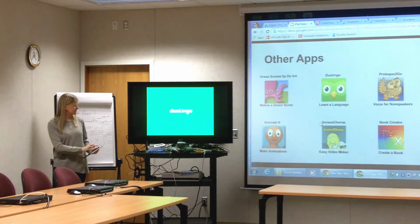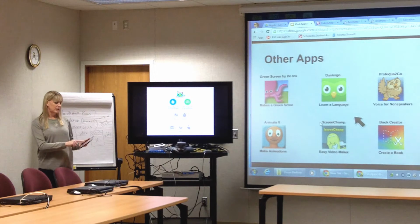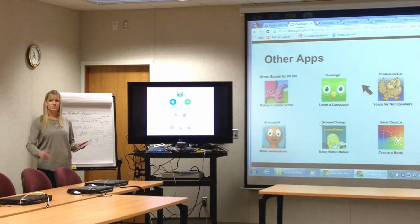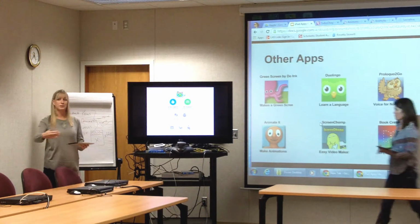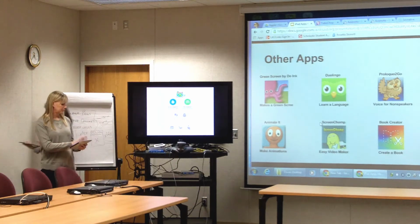Duolingo is just different ways of going in and learning different languages, and you can choose a variety of languages, what level they are, and then it just starts giving you practice of different words. So maybe even taking a Spanish-speaking student and getting them to learn the English words for things is a great resource.